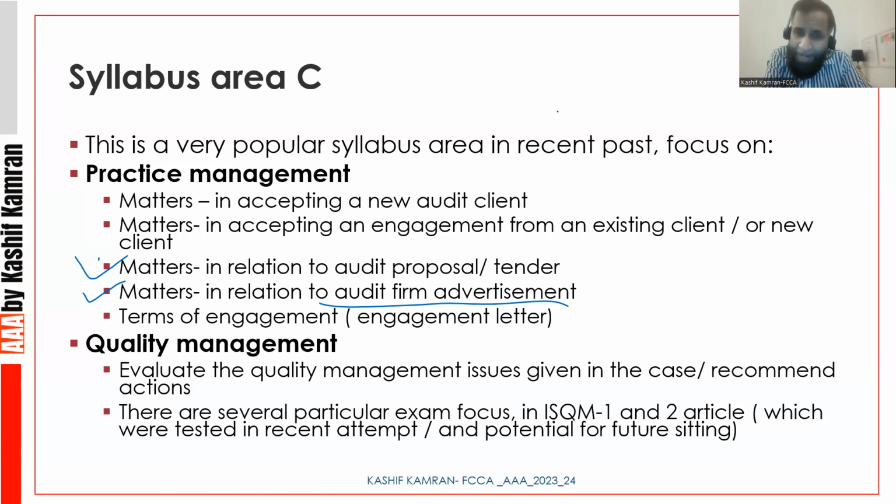Evaluate the quality management issues given in the case study and recommendations. The examiner gives you a case where you have several quality management issues. You need to identify the issue, explain why it is an issue, and then give an action. There are several particular exam focus given in ISQM1 and ISQM2, which were tested in recent attempts and are potential for future sittings.